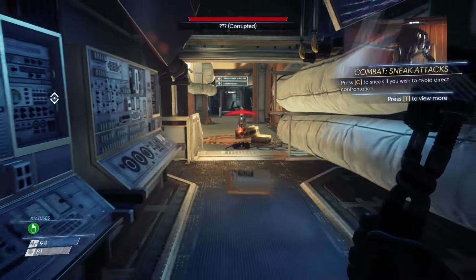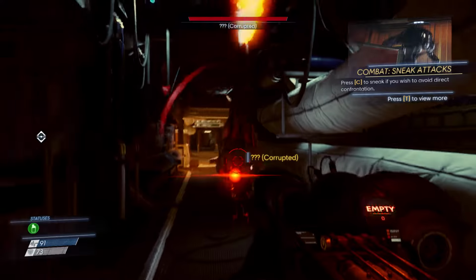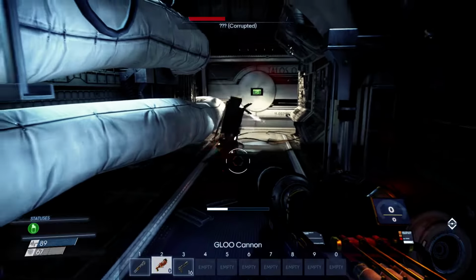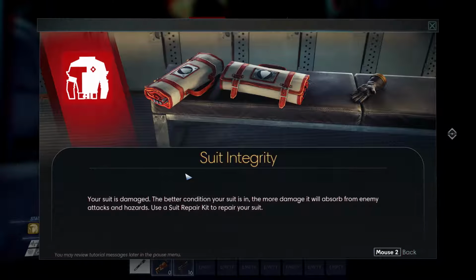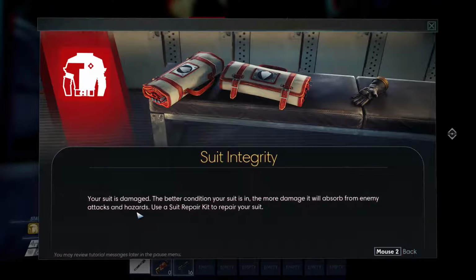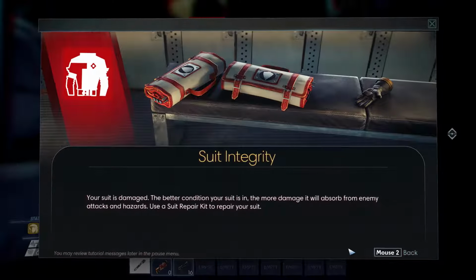Oh, I knew it! Wait, what? No! What the fuck? The better condition your suit is in, the more damage it will absorb from enemy attacks.